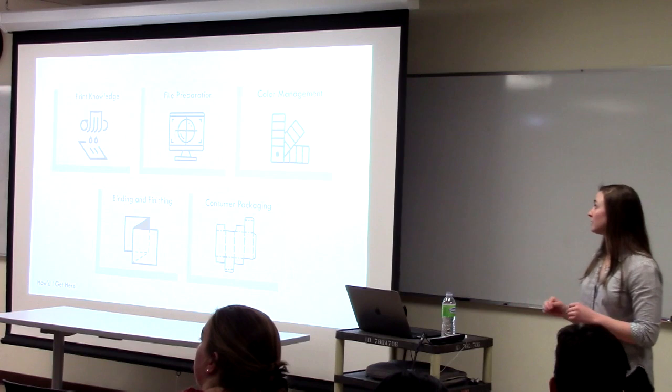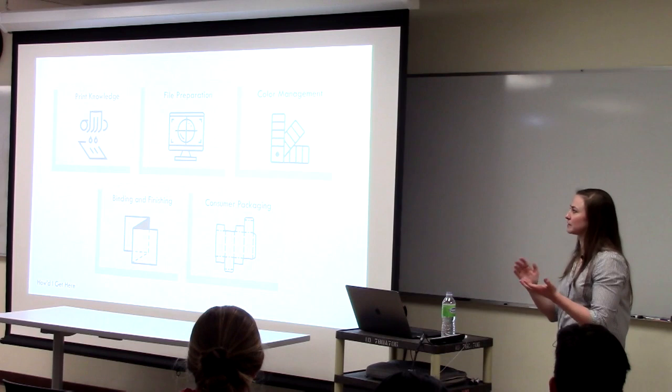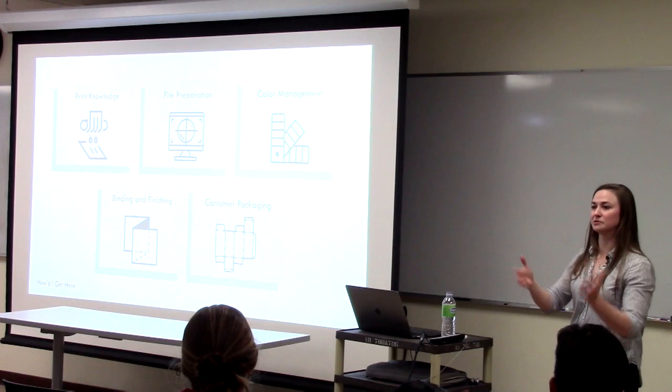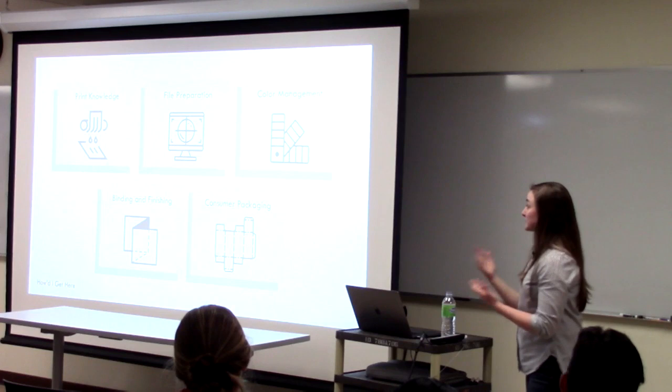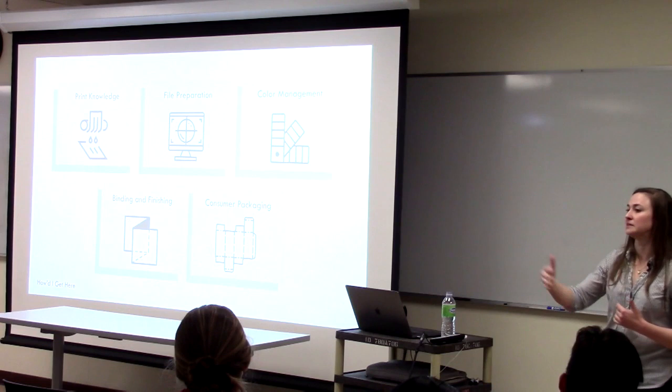We also have color management. That's something we talked about a little bit when I was here in school. Just getting a file from your RGB computer to a CMYK press can sometimes be troublesome. And there's a lot that happens in between, as far as getting the right color and making sure everything looks correct. That's something I do quite a bit. So understanding that concept, even just some of the basics, has helped me learn quite a bit.